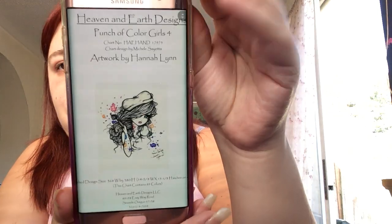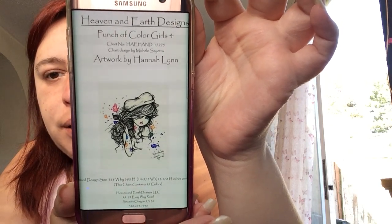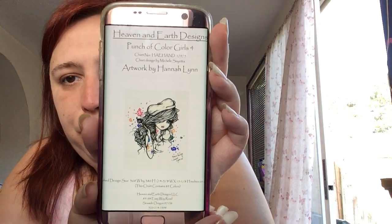Okay, my daughter chose this one, Punch Your Colour Girls 4. And as you can see, that's probably where I need all the white and the free 10 for. That one.